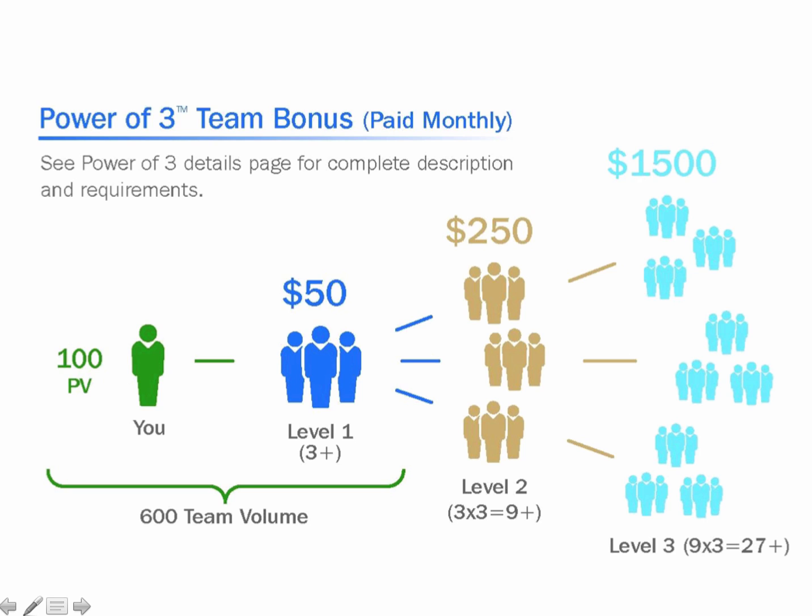Now, we talked about these needing to be LRP orders, right? You and the 3 people on your front line. But what if you just barely placed a 4th person on your front line, and so they just enrolled, and so in the first month that they enroll, they can't be on LRP yet, right? They can't have an LRP order that processes. They could only schedule one for the following month. But what if they placed a 200 PV enrollment order? Does that count? Well, that 200 PV enrollment order can count towards this 600 points. It doesn't count towards the 100 PV LRP of somebody on your front line because it's not an LRP order. And it doesn't count certainly as your 100 PV, right?